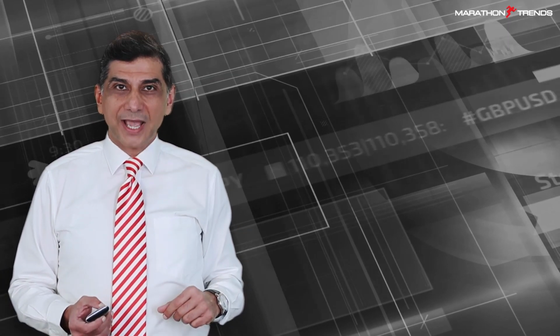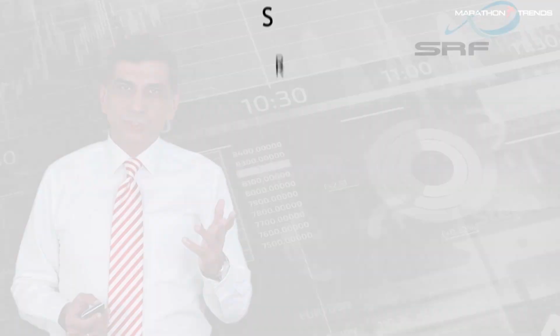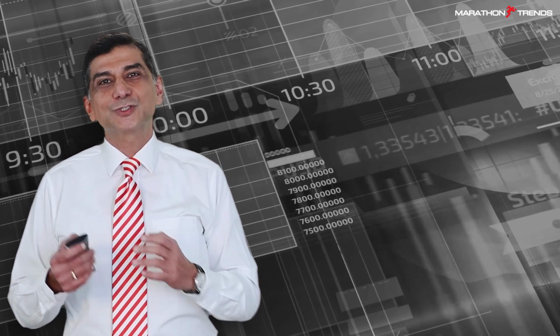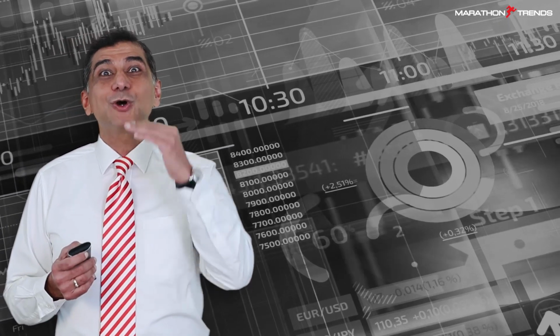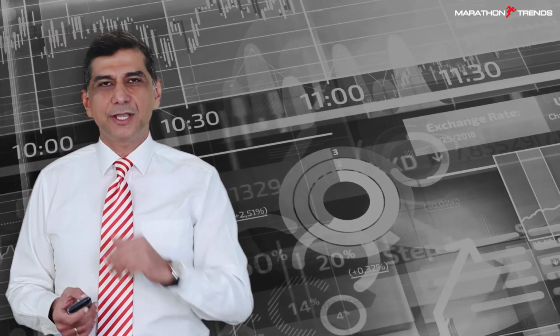The second area that we look at is momentum, price momentum. And here is another stock that we have, SRF. You will see that it has been again on a very good trend, but you will notice that the post-COVID fall, you can see how smartly the stock has recovered. And that is why in the trend ranking, or in the momentum in trend column, you will find it at number 1. So we are not just looking for great long distance runners. We are also looking for runners that finish on the podium. And this is one such stock which actually brings about a big delta in your portfolio.